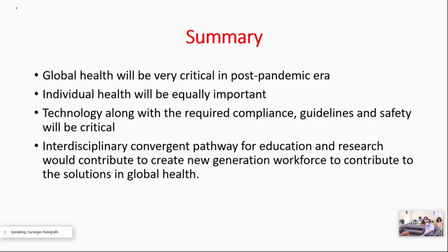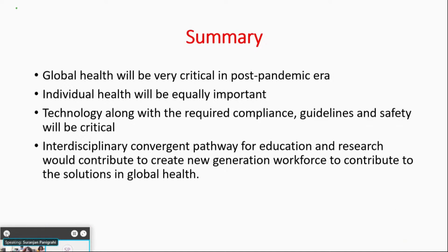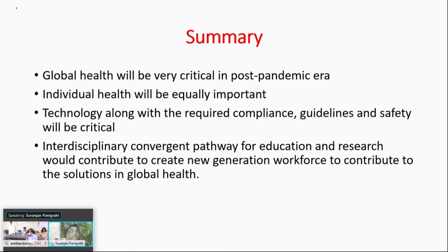So, in summary, we believe that global health will be very critical in the post-pandemic era. Global health is closely linked to individual health. It's a two-way process. Technology will play a tremendous role in the development of medical devices and systems, but it is important to incorporate technology with the required compliance guidelines and safety. The interdisciplinary convergent pathway we discussed for education and research, we believe, would contribute to creating a new generation workforce to contribute to the solution in the global health domain. Some of these simple solutions we proposed are very easy to implement, and of course, they need to be modified for a specific educational platform.